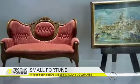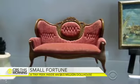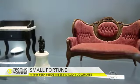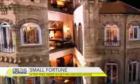We have a number of pieces that they're going to put up at auction because they've got so many pieces that they want to share them. So somebody's actively playing with this house. Well, I wouldn't say play, but taking care of it.